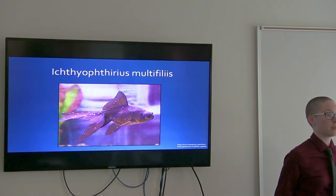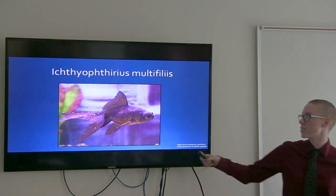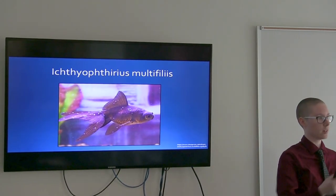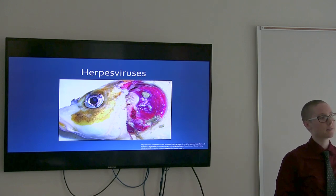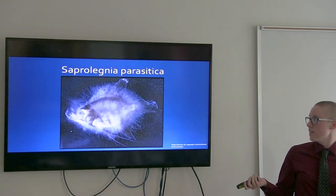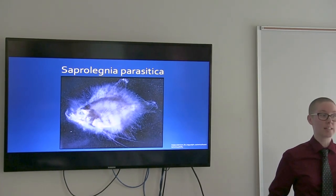I'm not even going to bother to try to pronounce this. It's commonly called ick, and it's a parasite. Very hard to get rid of in your system. Actually, the parasite, that's not from the water, the white dots are the parasite itself. There are several strains of herpes viruses that fish can get. This particular one is in koi, again, lethal. This is a fungus that is common for fish. I just really liked that picture.